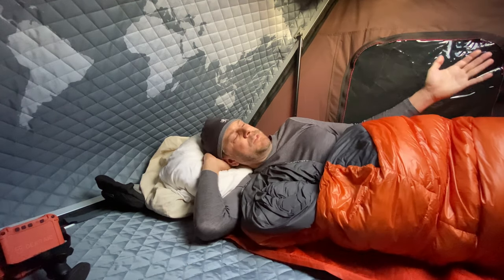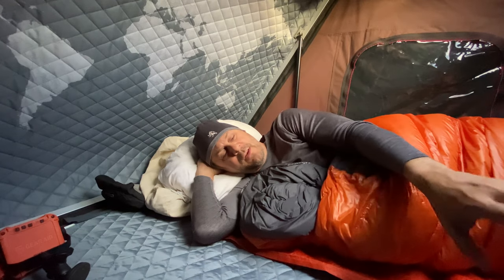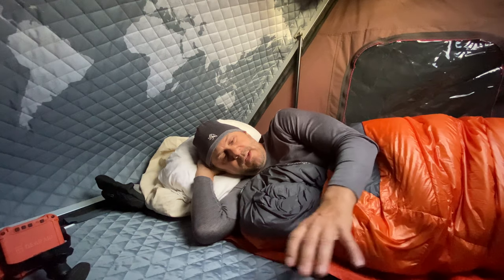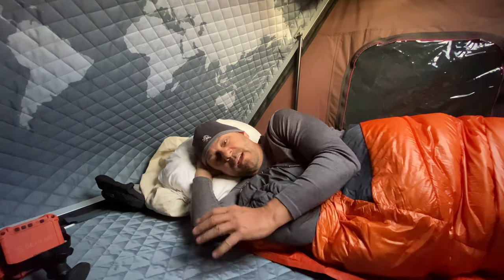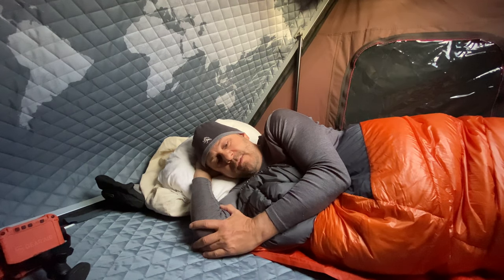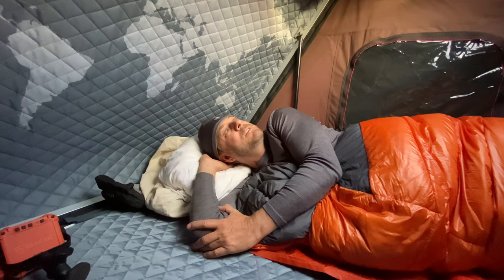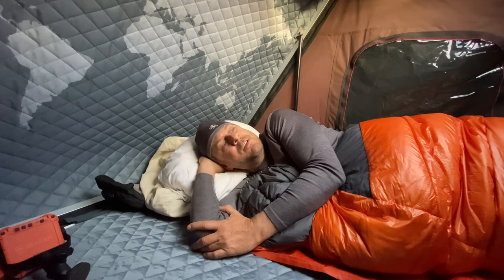And there's enough room. I'm sleeping on one side of the tent, and on the other side I've got plenty of room for all my gear. I've got my clothing, my cowboy hat, a power bank to charge my iPhone, and a bunch of lighting and things like that. So there's plenty of room up here. Nice, solid sleeping system. And it was definitely dark in here.